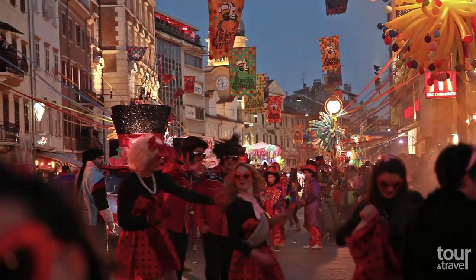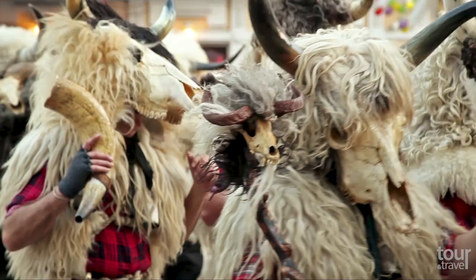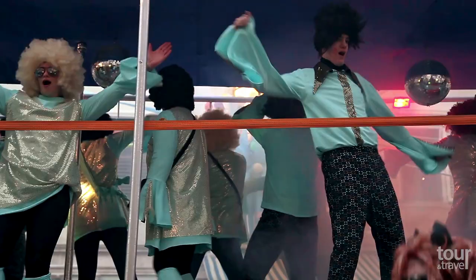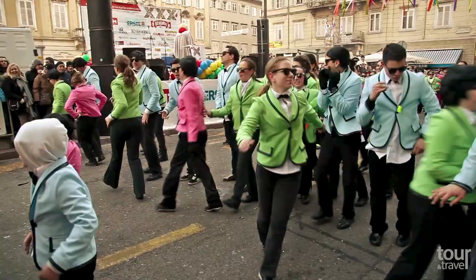Do you like large event parades full of fun and extraordinary shows? Between late January and early March, one of Europe's most acknowledged and largest carnivals takes place in the city. Rijeka Carnival was established in 1982, and each year it attracts around 150,000 spectators and 10,000 masked participants.